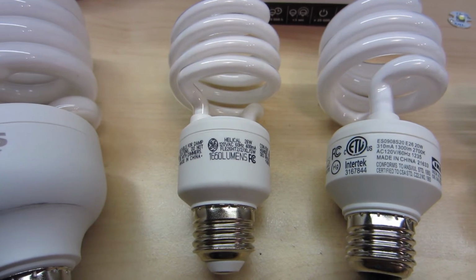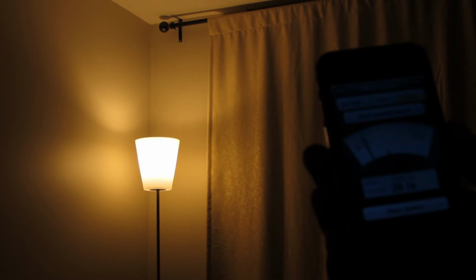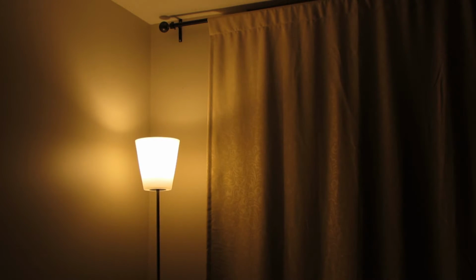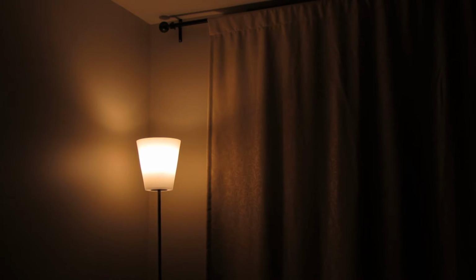Next up is the 26 watt GE. It should give us less than 27 lux. So that's not bad. The 26 watt GE CFL gives us 26 lux, which is pretty close to the 27 lux of the incandescent. So let's take that thing out and put in the 20 watt. CFLs need some time to heat up, so I'm going to give each bulb a little bit of time to heat up. Then I'm going to run the light meter and see how many.